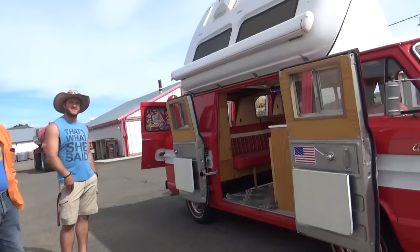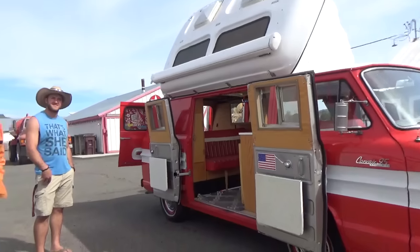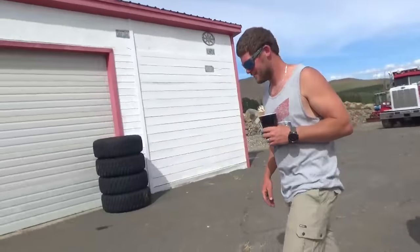All right. Well, we're gonna go up there. Awesome. You want to see that truck my dad was talking about real quick? I do, oh, yes. Yeah.